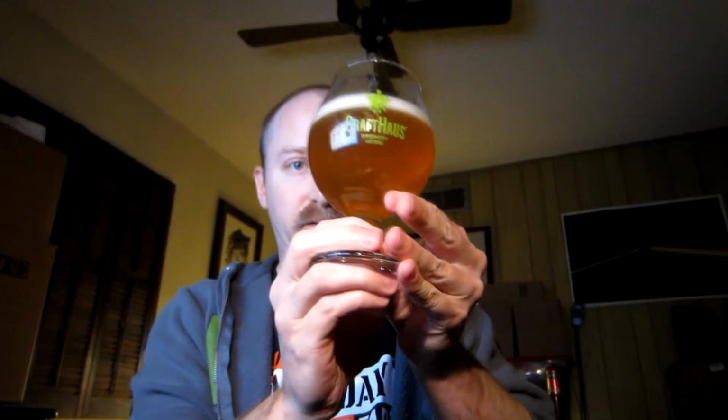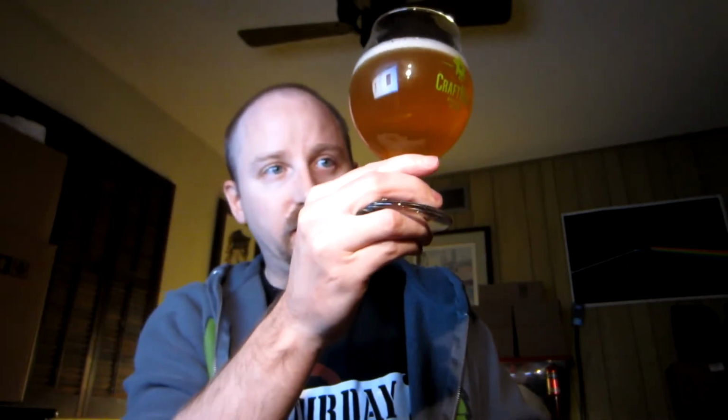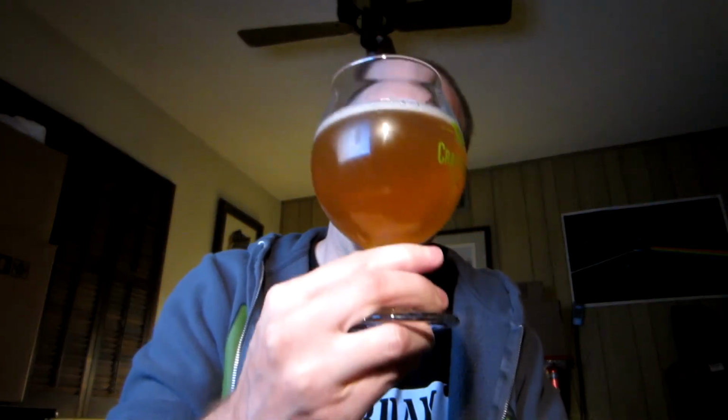So this rye Saison pours a really nice deep golden color with a frothy white head. Got half a finger of head there. Big bubbles, dissipating quickly. Let's get the aroma.